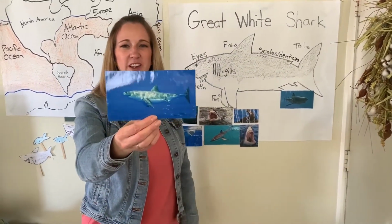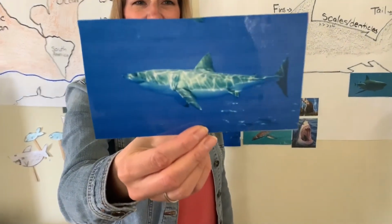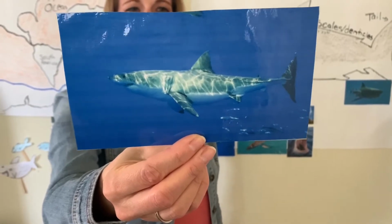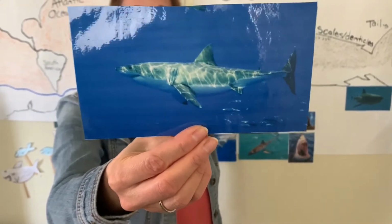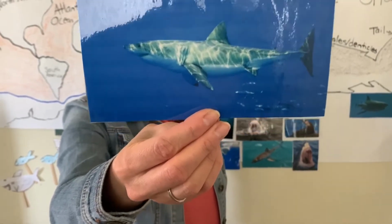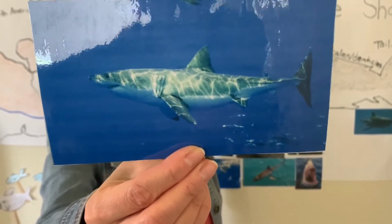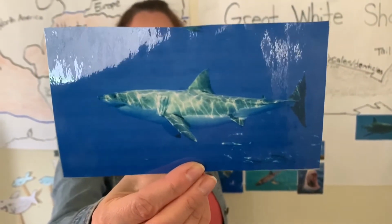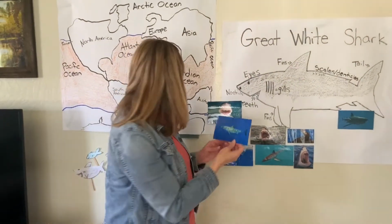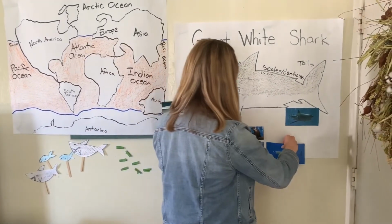A great white shark is shaped like a torpedo and has a powerful tail. This helps them propel or shoot through the water at speeds of up to 15 miles per hour. Swimming this fast is what sometimes leads them to breaching when they try catching their prey. So they can swim really, really fast compared to other animals in the ocean. That helps them catch their food, like the seals and the sea lions that are fast and agile swimmers.